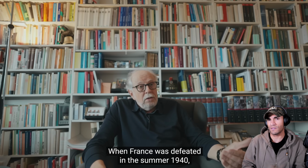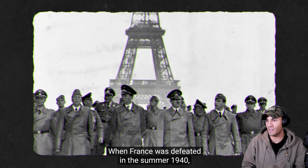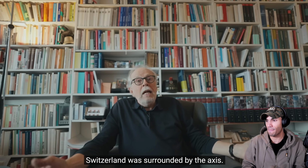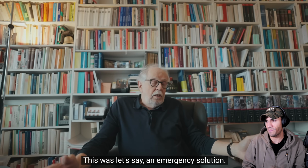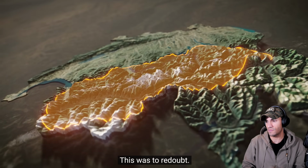When France was defeated in the summer of 1940, and Switzerland was surrounded by the Axis, this was, let's say, an emergency solution. This was the Redoubt.